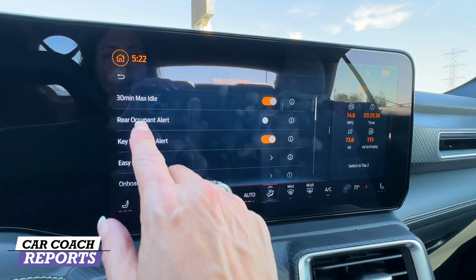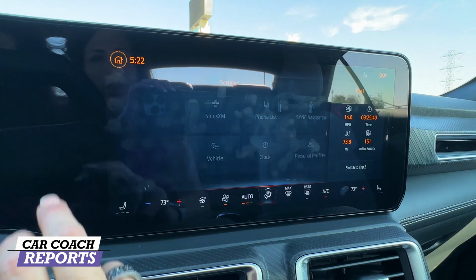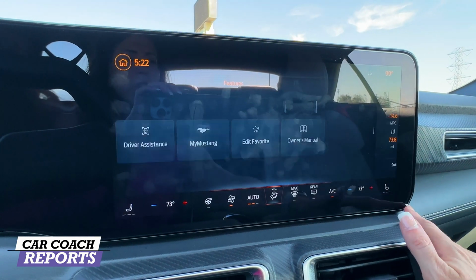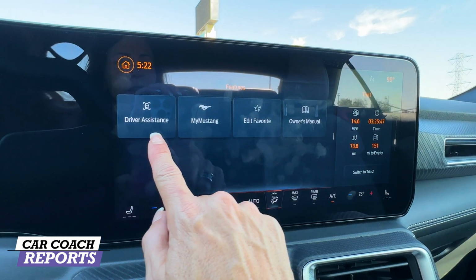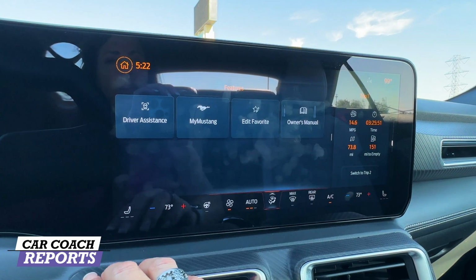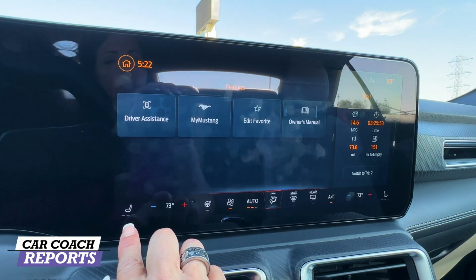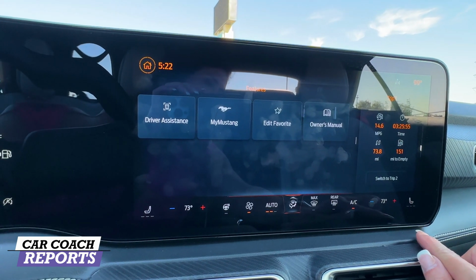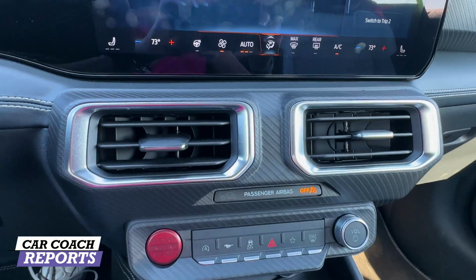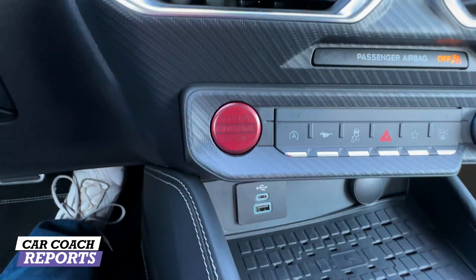And then of course, all the information that you need for your vehicle settings is right there. And in addition, you can do some of your feature settings here. My Mustang, your driver assistance, which is your safety, edit your favorites, and your owner's manual is all right here. Heated seats are 3-stage, both driver and passenger. All of your climate controls are here. Further down, you have your vents, and this is one of my favorite things.